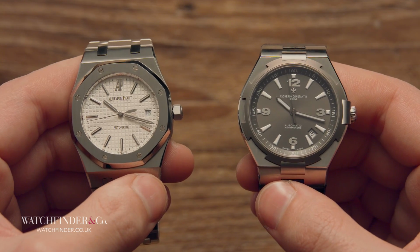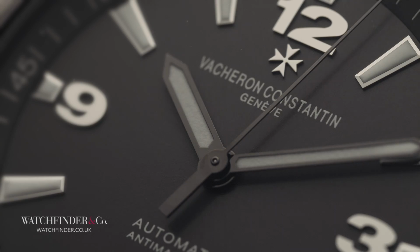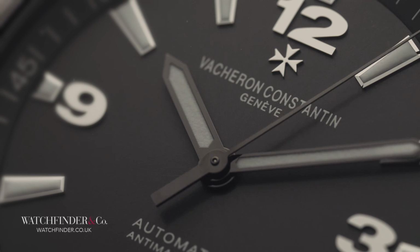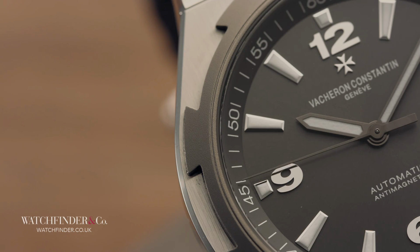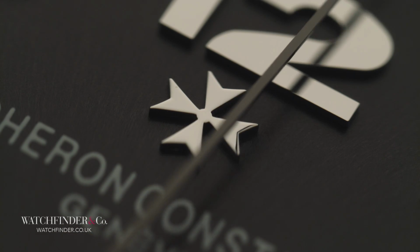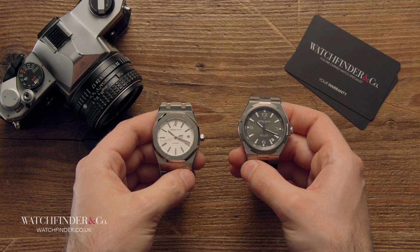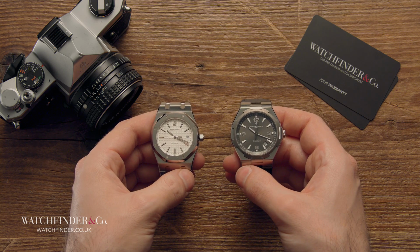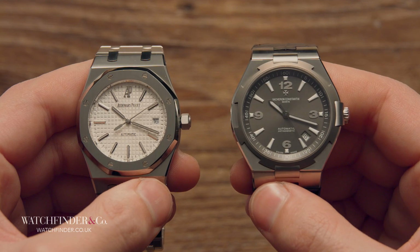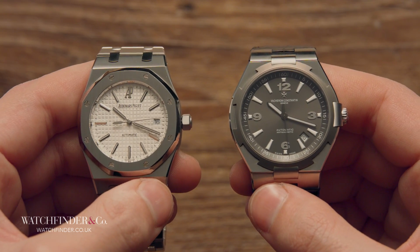And you don't simply get some Royal Oak-esque rip-off, despite the close lineage. The dial design is unique to the Overseas, as is the bezel, which intersects the minimal crown guard with a tooth pattern that draws inspiration from the Vacheron Constantin Maltese cross logo. Watches on a bracelet get the same pattern, connecting every link. And, in case you're not convinced, I'll say it again. All the finesse, all the heritage, all the looks, for half the price.